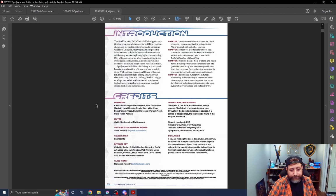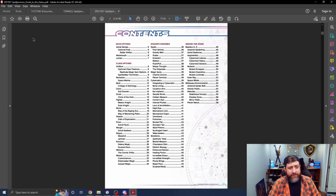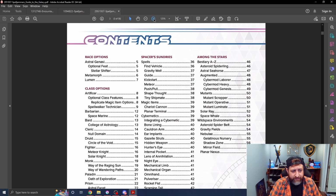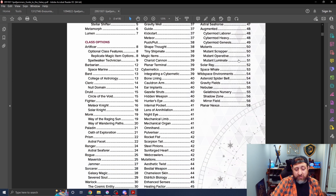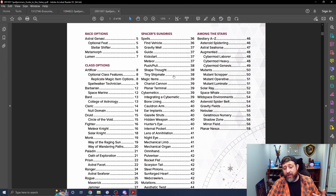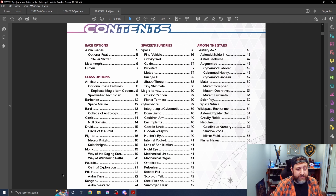Again, it also has bookmarks. If we just scroll down, you can see here, maybe I'll zoom in a little bit so you can get a better look at it. We have 3 different race options, a variety of different class options for all the classes, including the Artificer. Then we have the Spacer's Sundry section, which has, again, some spells, magic items, but what I thought was really cool is a whole cybernetic thing for biohacking, like improving or altering parts of your body via sort of cybernetic enhancements. They also have a similar thing with a mutation section, and then they also have a whole bestiary with new monsters and things.